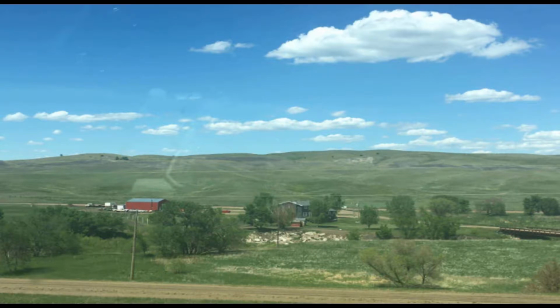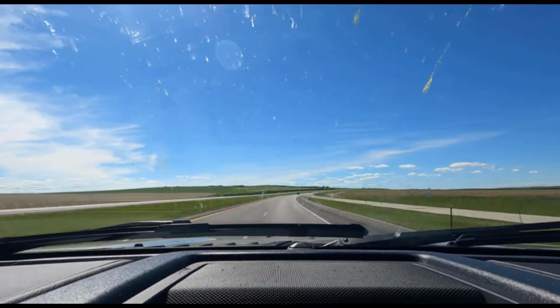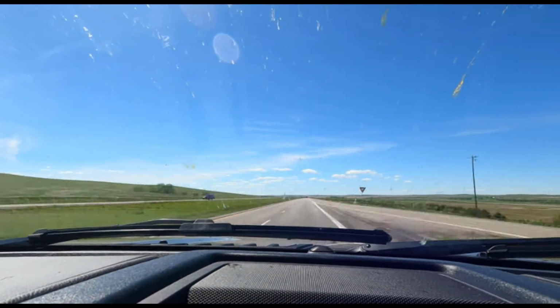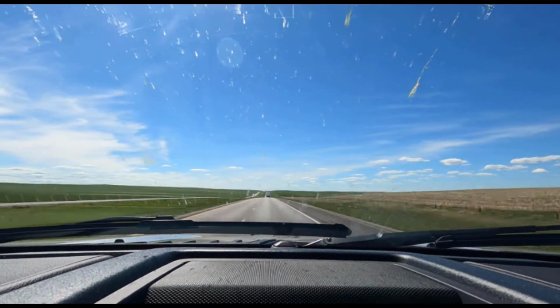But pretty interesting drive. Obviously, we hadn't got to the really cool stuff just yet, but we're definitely starting to see some stuff that neither of us have seen before, so that's a plus.